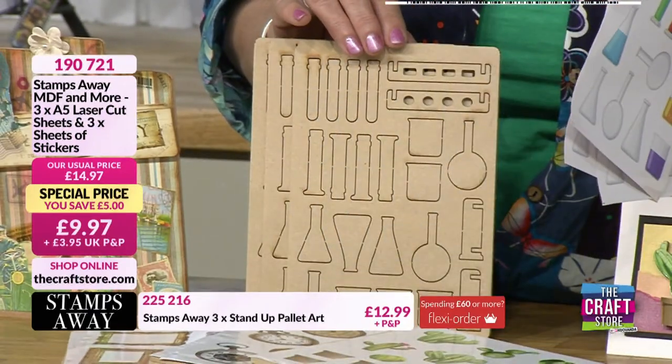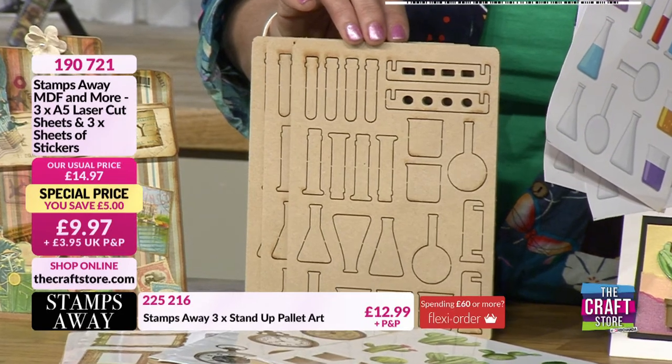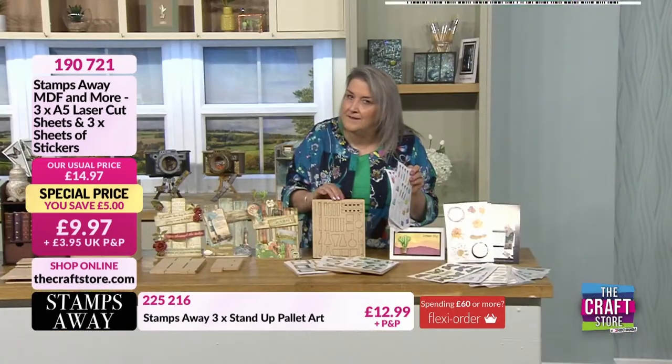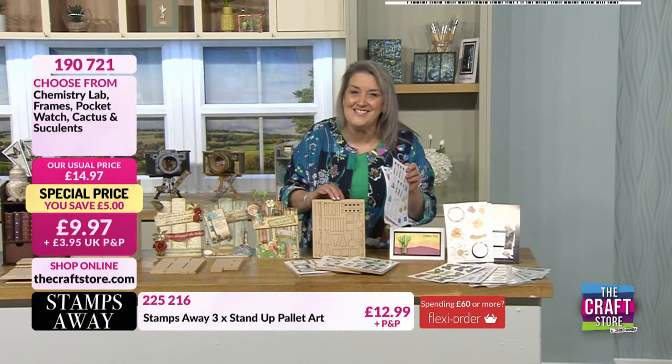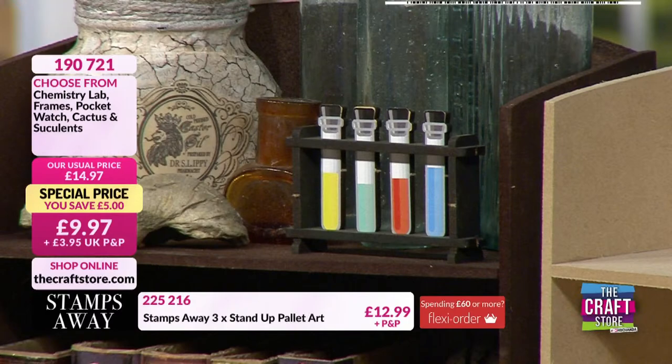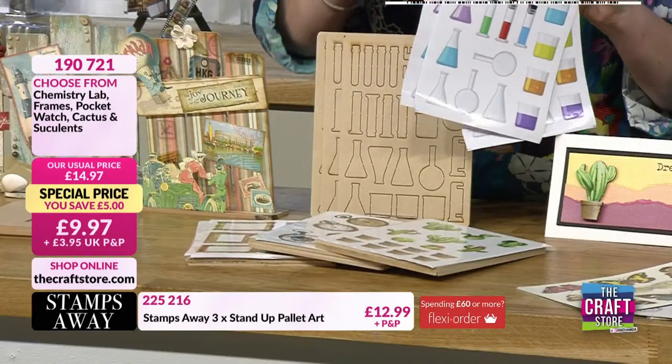Now the one you're looking at, which is Chemistry Lab, on the little shelf unit we've just looked at, there's a little rack of test tubes. Okay. And that's from that set. You even get the little rack to put your test tubes in. Look at those, they're so cute. I love that. You've got the little rack in there as well. Amazing. All in there. So that one is your chemistry option, but there are four options in total.